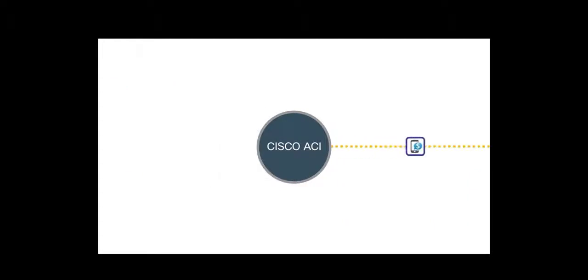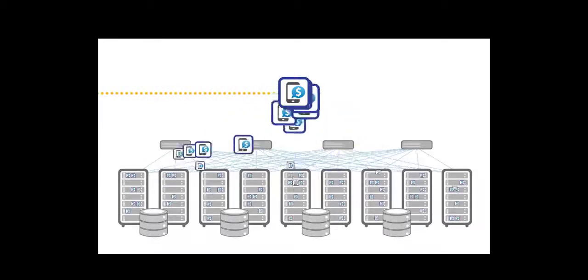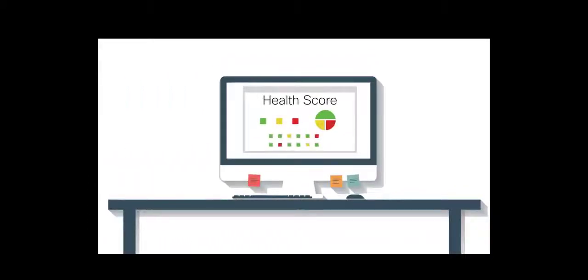Cisco Application-Centric Infrastructure introduces a revolutionary policy-based approach, enabling application policies to be automatically reflected throughout the entire physical and virtual infrastructure. It also provides real-time visibility of all infrastructure components that affect application behavior.